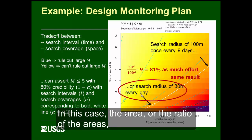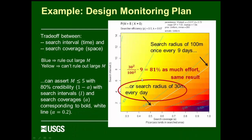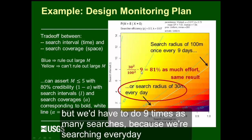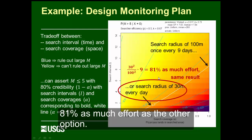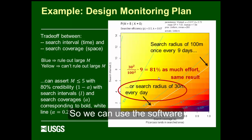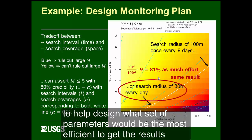In this case, the ratio of the areas would be 30 squared over 100 squared, looking at the area within 30 or 100 meters. But we'd have to do 9 times as many searches, because we're searching every day instead of once every 9 days. But in that case, we'd end up with 81% as much effort as the other option. So we can use the software to help design what set of parameters will be the most efficient to get the results that are required.